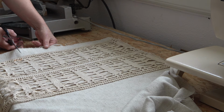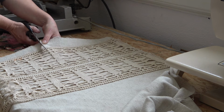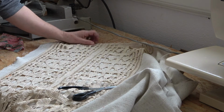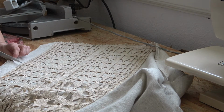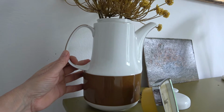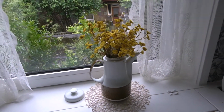I'm having so much doubts about the size of this pillow. But this little teapot, I don't know, it was my inspiration, the inspiration for this entire space, and I broke it. I actually bought another one a couple of days ago at a flea market. It also has a very vintage look and I do like it, but somehow it is just not the same. I don't know why, but this specific coffee pot I really like over here in my windowsill.